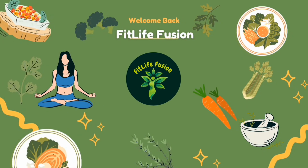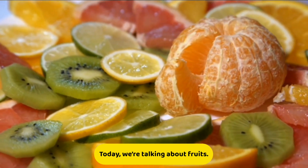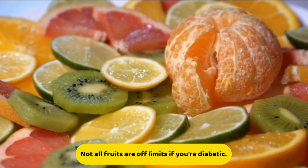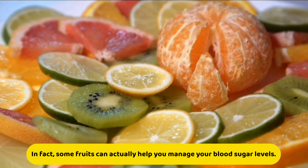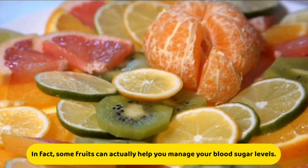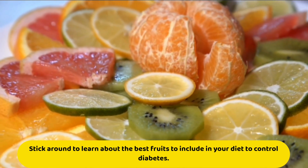If you or someone you know is living with diabetes, you know how important it is to manage your diet. Today, we're talking about fruits. Yes, you heard that right. Not all fruits are off limits if you're diabetic. In fact, some fruits can actually help you manage your blood sugar levels. Stick around to learn about the best fruits to include in your diet to control diabetes.